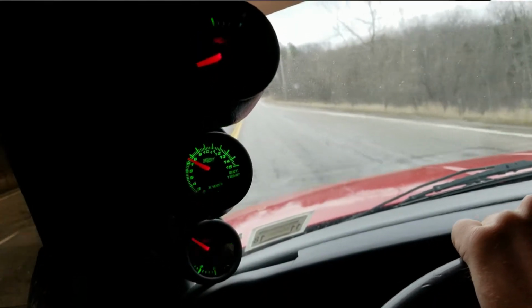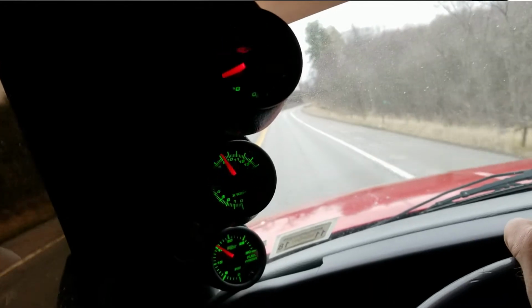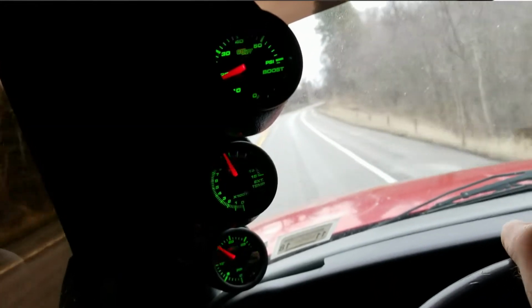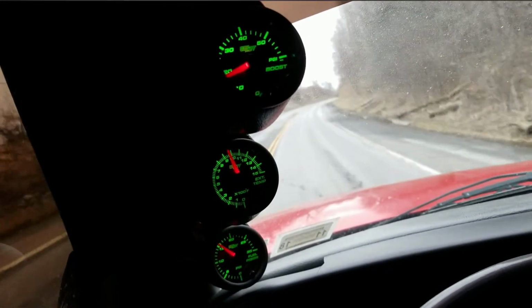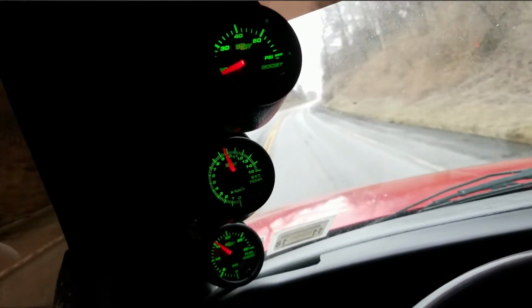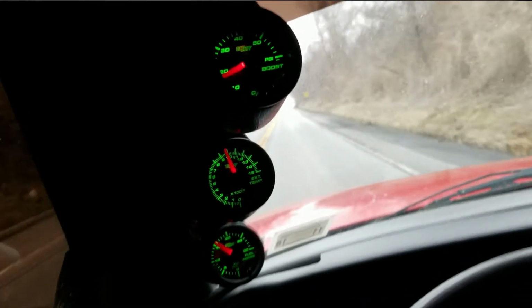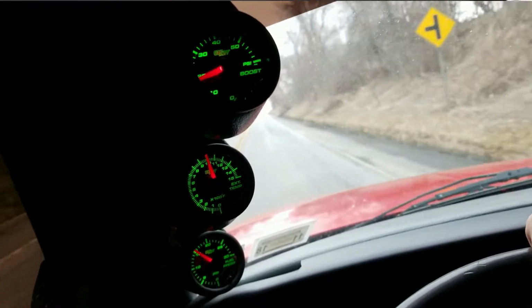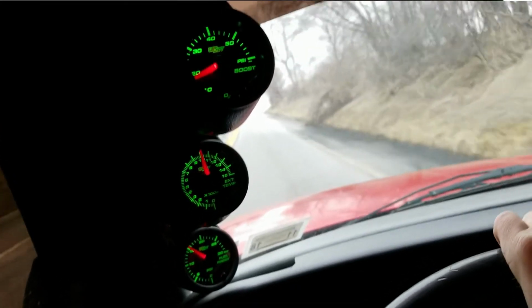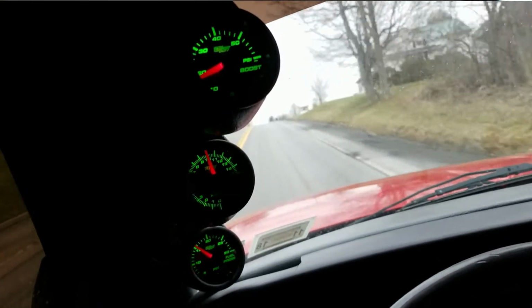They're at 600 right now. So they've already jumped up to 800, 900. And I'm still cruising right at 60 miles an hour. They're just shy of 1,000 right now. They're at like 990, 980, I should say. 1,000. We just hit 1,000, and we're about to be at the top of the hill.